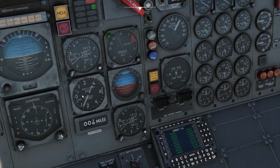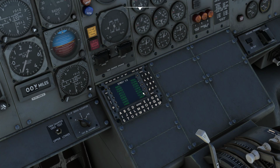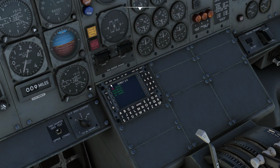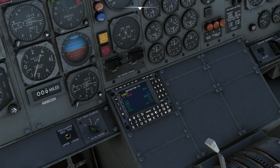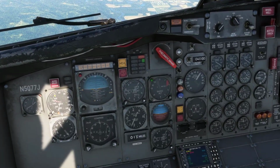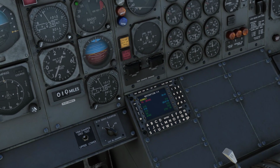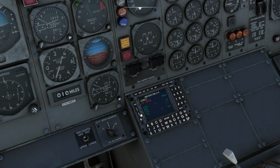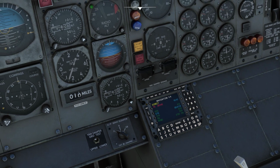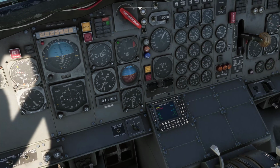Let's do this. We're in heading mode. We're going to go direct to Zevi. And currently Zevi is a 070 track. So it's still right over there. We're going to keep flying this way a little bit longer. When that is beyond a 90, that's when we'll turn. But that's not going to update. I'm going to have to keep doing direct twos to see. There's a 93, so we don't have to go much further.